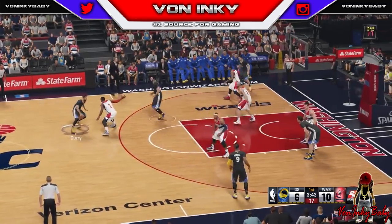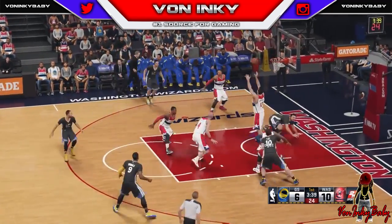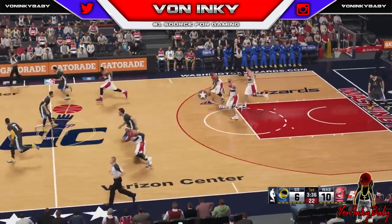Yeah, I mean, a cold stretch offensively. They desperately need a basket. Up off the screen. Shot is no good. And it's Washington the other way.